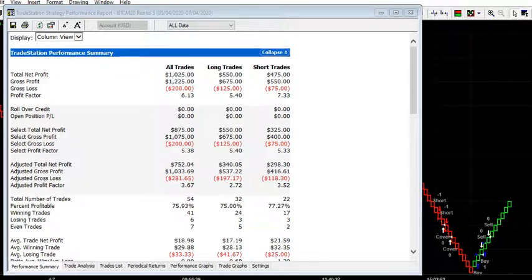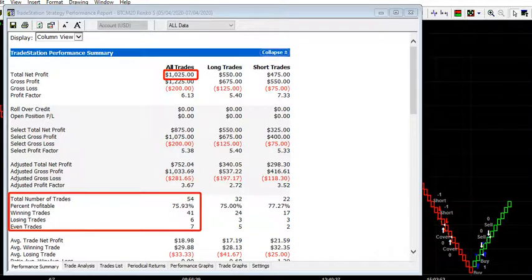Okay, we had a total net profit of $1,025 with a gross profit of $1,225 and a gross loss of $200. We had a total number of trades of 54 for a percent profitable of 75.93%, 41 winning trades, 6 losing trades, and 7 even trades.